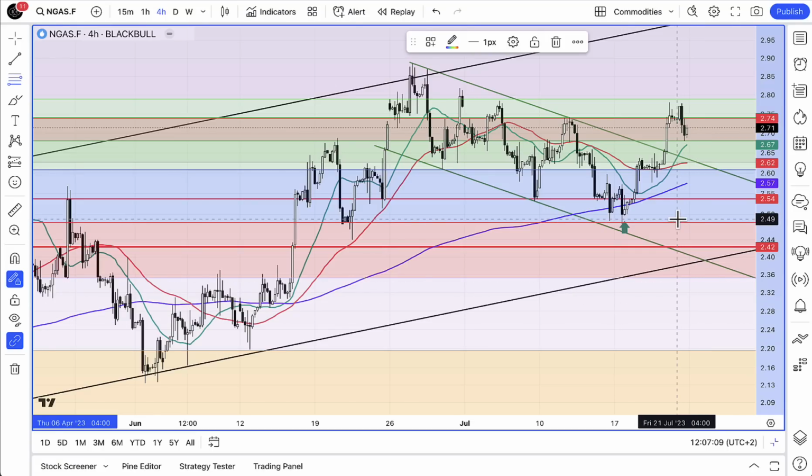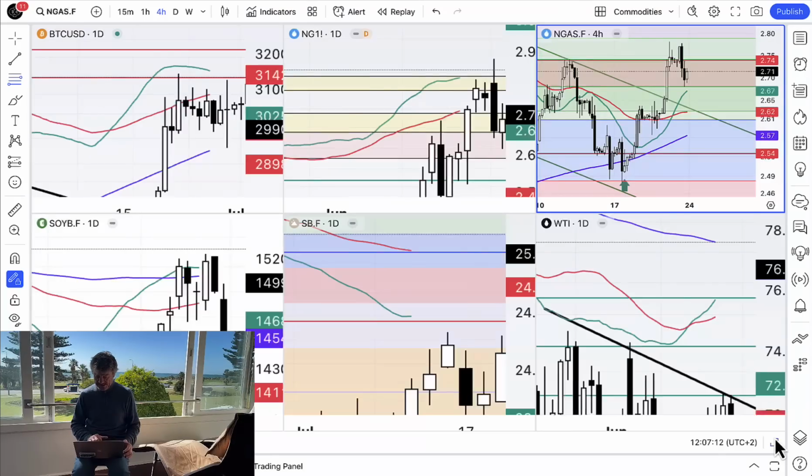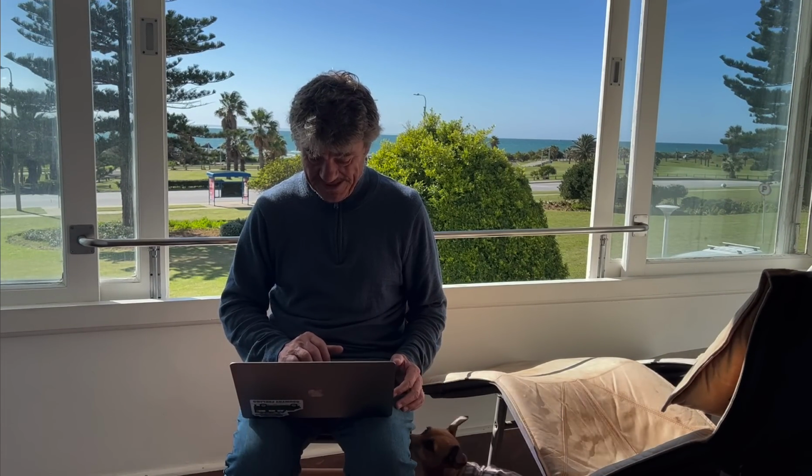We can see that more clearly if we look at the day chart. So let's switch across to the NYMEX day chart. I've got Peanut the dog just wandering around at my feet. Here's the NYMEX day chart.